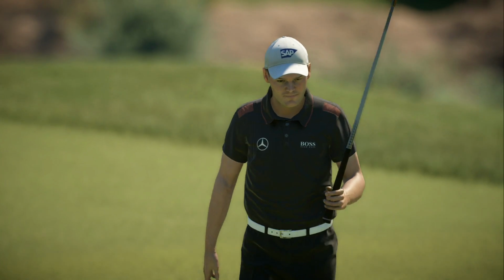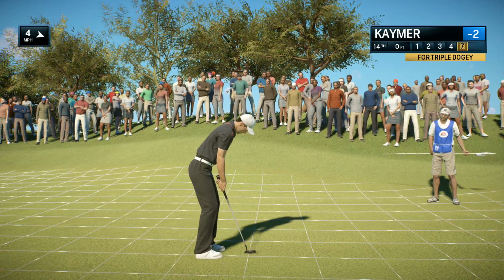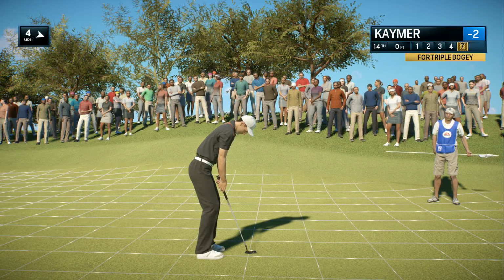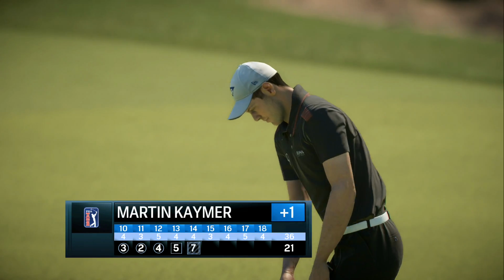How does that stay out? I have no earthly idea. That's cruel, that. Hole's round. Ball's meant to go in. This one was just a nightmare from the start, and now he has this for triple bogey. 1 over for the day.